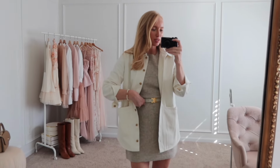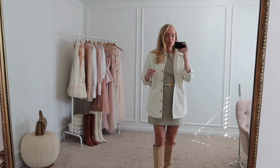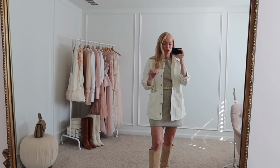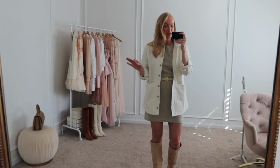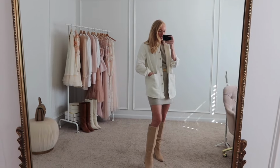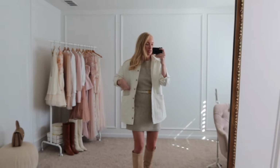I added a belt, not only to give it some interest, but I also wanted to shorten the dress just a tad since I'm wearing a taller knee-high boot. I thought that probably just a half inch or an inch shorter was a little bit more flattering. So I love how this look turned out. You can even style it down if you wanted to with some white sneakers to keep it casual, but I'm wearing a size small in the dress. It is short sleeved, super cozy, honestly feels like cashmere. So one of my favorites from Target the past couple of months.